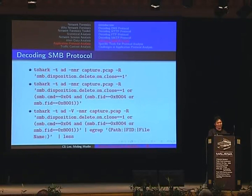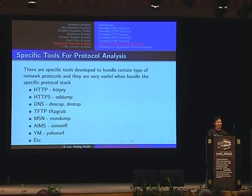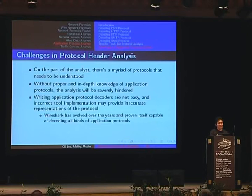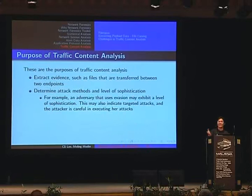Decoding protocols, specific tools. There are specific tools for protocol analysis: for HTTP you have HTTP-ROI, for HTTPS you use SSL dump, DNScap for DNS traffic, TFTP-grab for TFTP, and so forth. And challenges in protocol header analysis, and so on. Purpose of traffic content analysis. Do you want to look at the demo, or do you want to read this? Demo? All right.